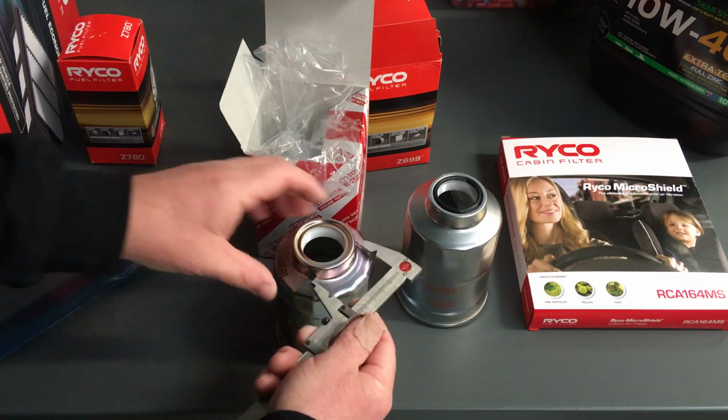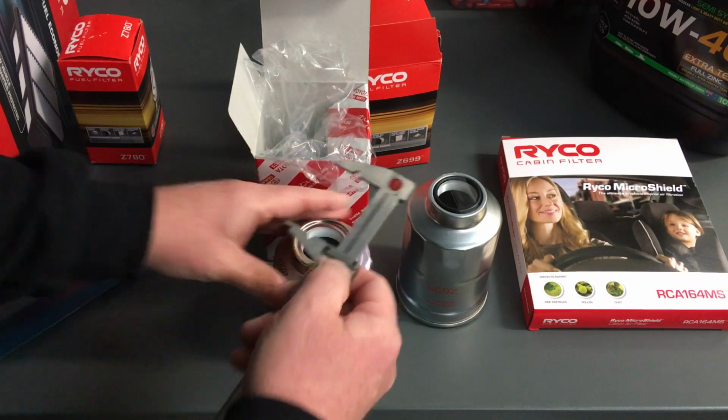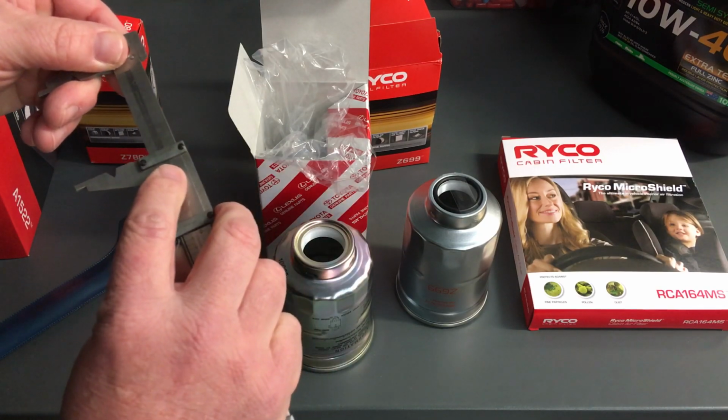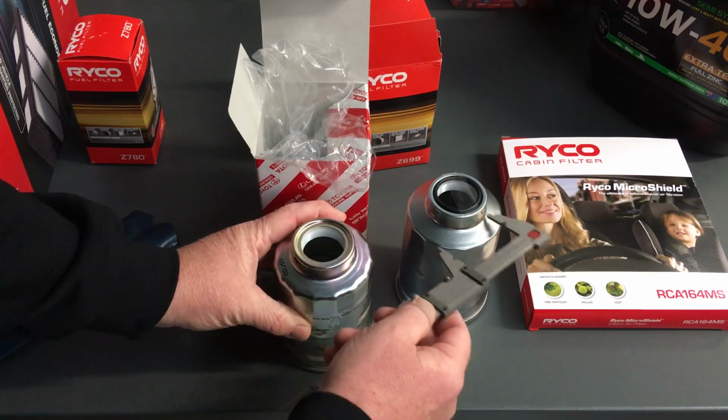Let's measure it. So I'm going to open that up. You can see it open. All right, I'm going to tell you what the measurement is. 53 millimeters, guys. Look, 53 on there. You can see it's tight. It's not falling off. Look at this.